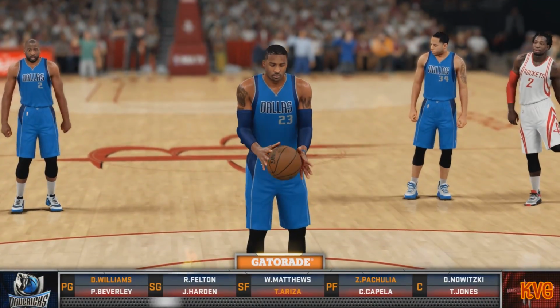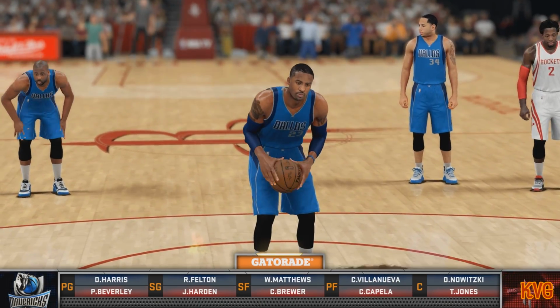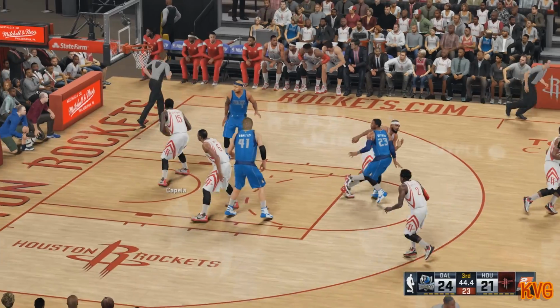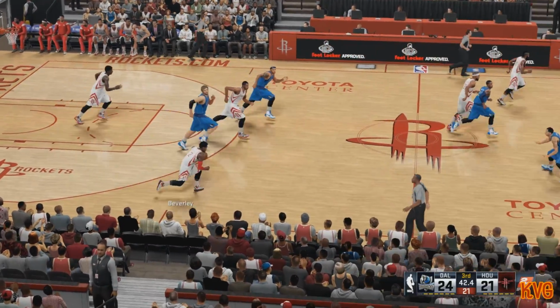Corey Brewer's checked in for Houston. Charlie Villanueva's checked in for Dallas. Harris comes in for Williams. The Mavericks shooting their first free throw of the contest.